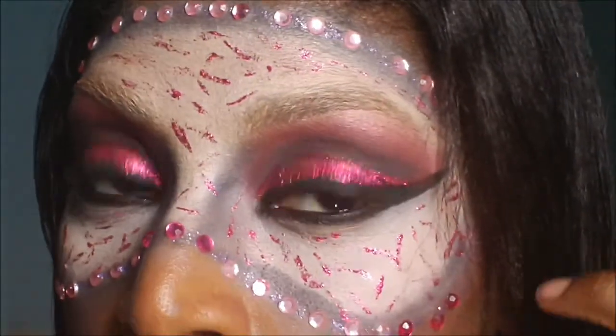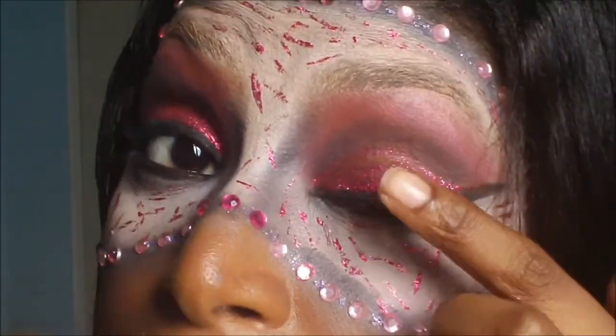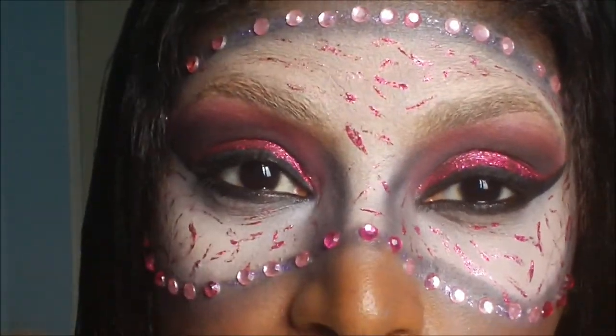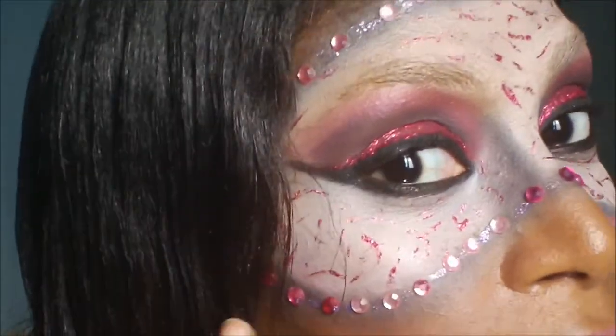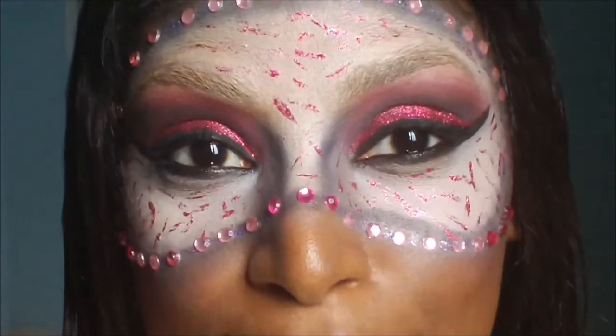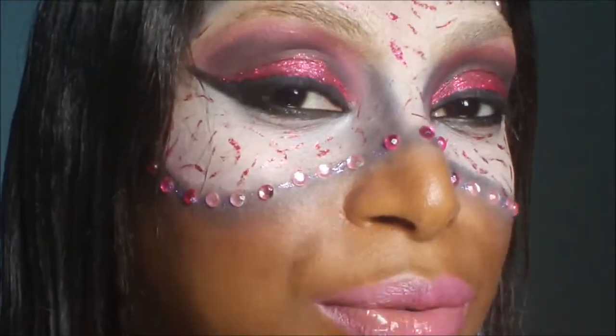You can see all the little strokes of glitter in the eyelid, completely covering glitter, and it has definition, and there's definition in the mask itself. And I just think it's a really pretty look. It's very daring if you want to be going out with it, but very, very appropriate for carnival.